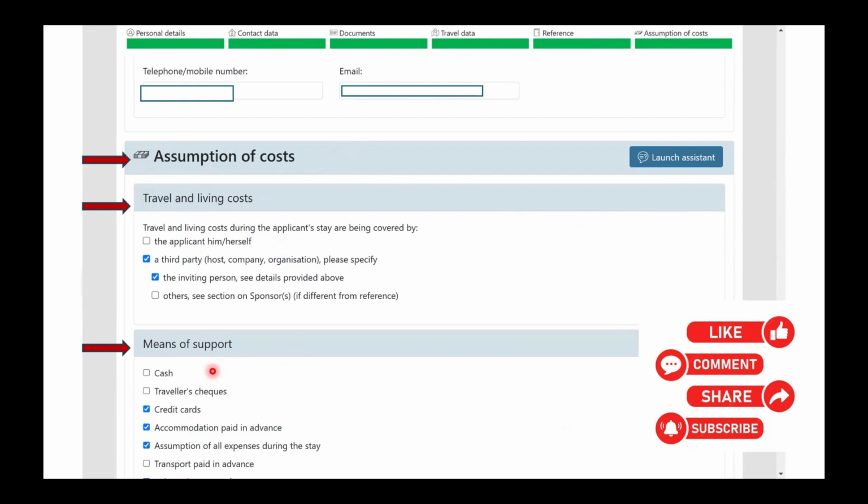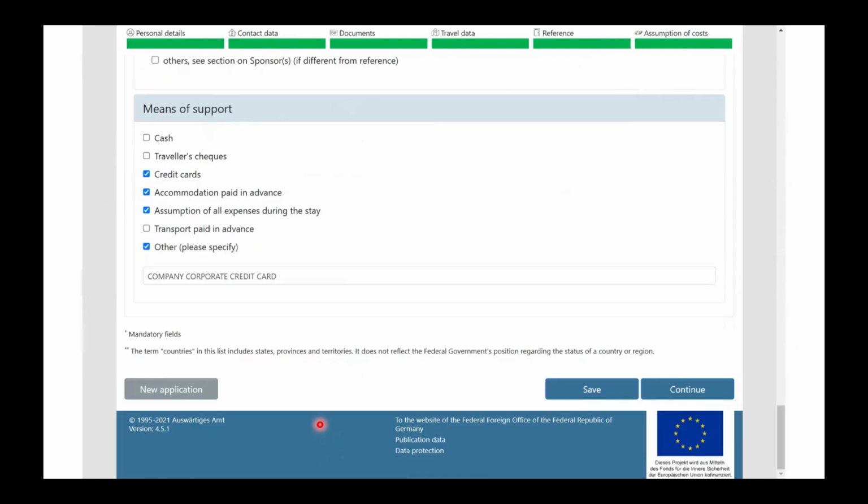Now means of support is, when you are traveling, who will pay for your expenses, right? So here what you can choose is, if you're taking cash or traveler's checks, you can do that. For me, it is mainly credit card, accommodation that will be booked in advance, assumption of all expenses during the stay, which means in your cover letters or invite letters it will be mentioned that the company is bearing all the cost. And there is another option, right? Here, which is other. You can also mention that I will be using a company corporate credit card. It's optional.